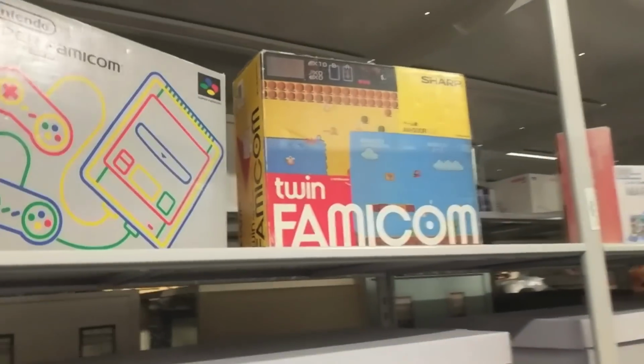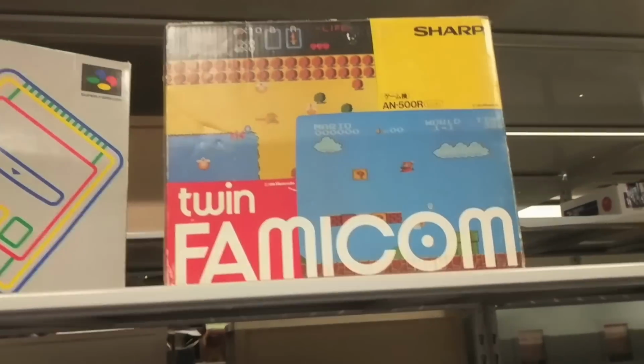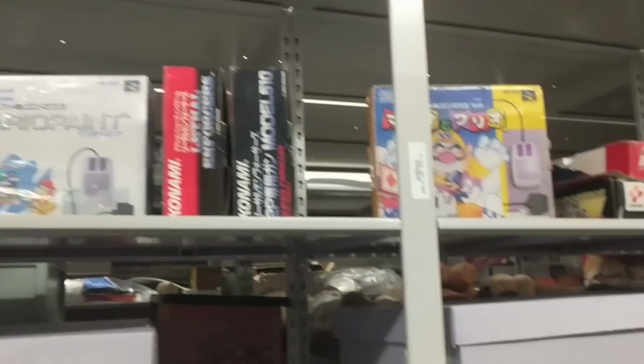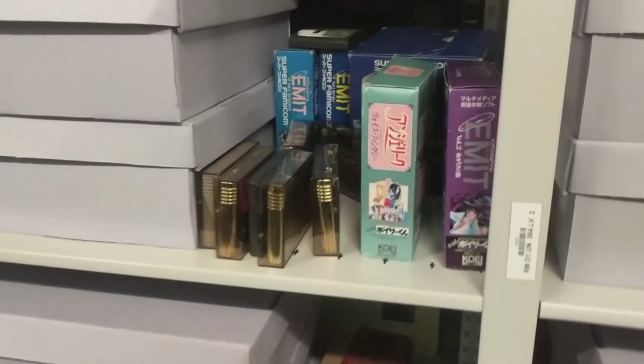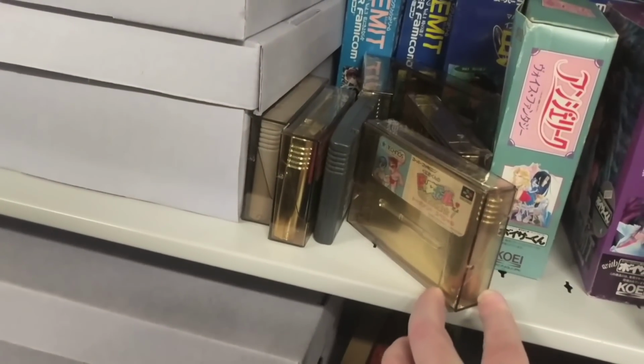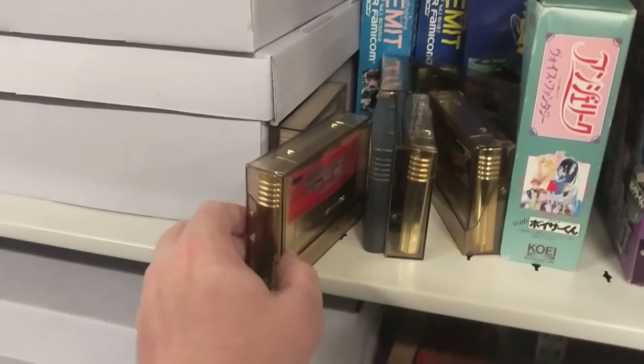Got the box to the Sharp Twin. Love the box on that. Got a Japanese Super Scope 6. This is kind of the import aisle if you haven't figured that out yet. Various imports. Some gold games there. Gold Famicom. Super Famicom, rather.